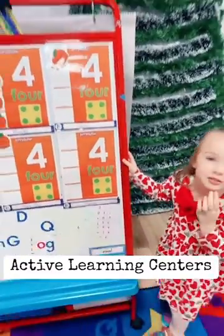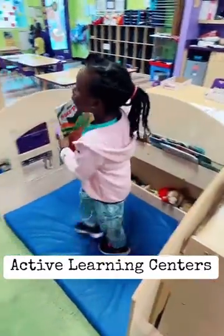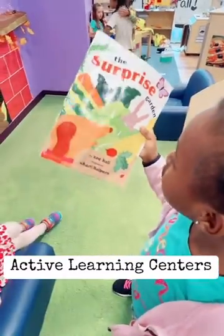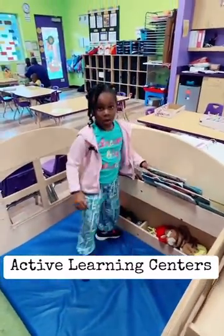I see that you moved your name. Can you show me where the library is? This is the library. Oh, this looks like such a cozy place to read. And this is where Riley's going to take our books from us. And then he's going to put it inside. Is that what you do when you're all done with your books?